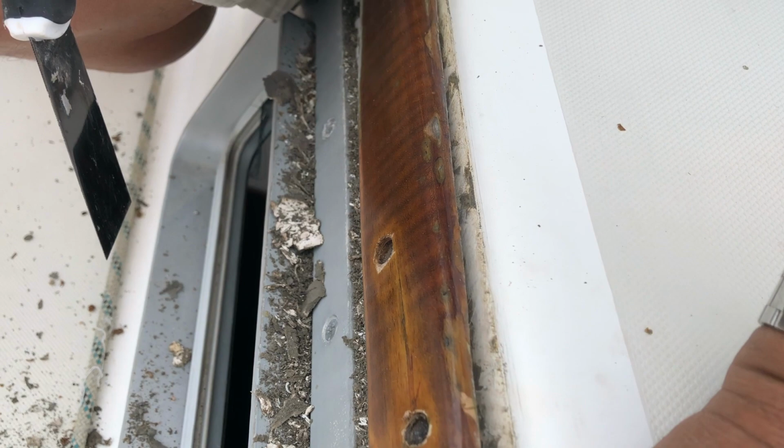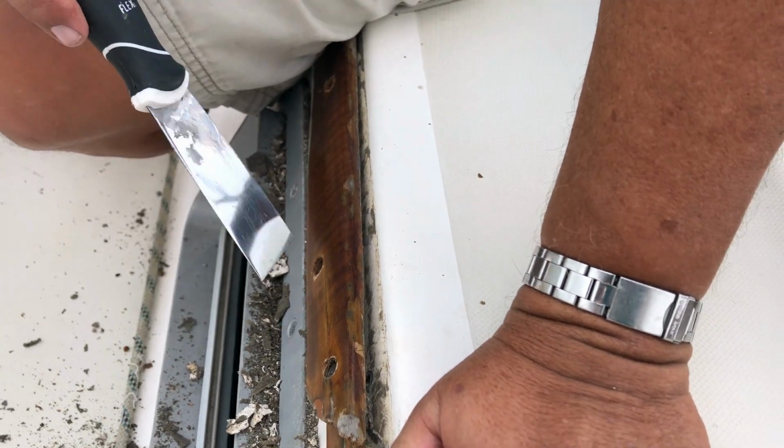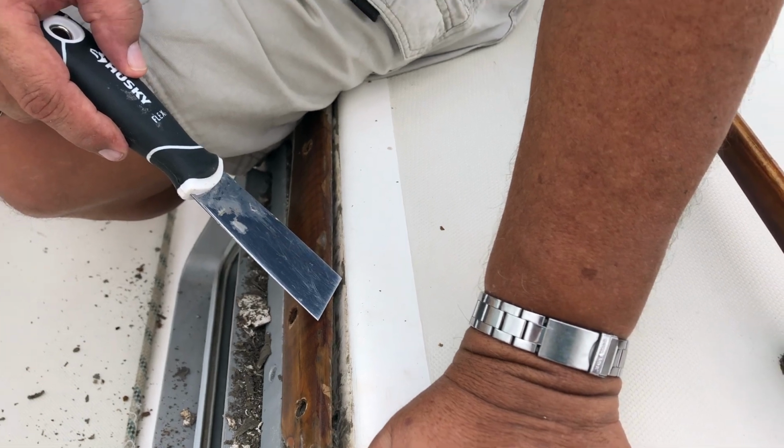It's pretty messy now, but yeah. Well, I mean, it's better than it was. It'll be much nicer.